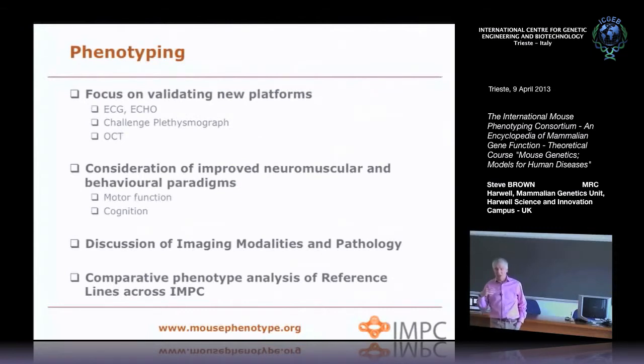2014-2015. I want to come back to this issue that we don't stand still in phenotyping. We're focusing on validating new platforms. I talked about this. ECG and ECHO are already validated and are in the IMPC pipeline, as is the lung function plethysmograph test. We're also looking at new imaging modalities, so optical computed tomography for looking at eye phenotypes is being introduced across many of the centers.